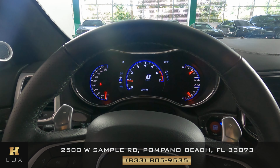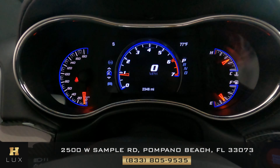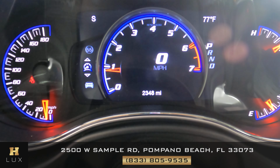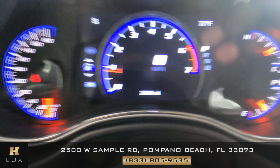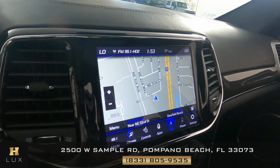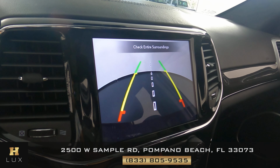Now with the car on, I want to show you a few things. The first of which is the mileage of this vehicle. As you can see in the middle of the dashboard, this car has 2,348 miles. The other thing I want to show you is that this car comes with a GPS system, as you can see right there on screen. And very important as well, it comes with a backup camera.